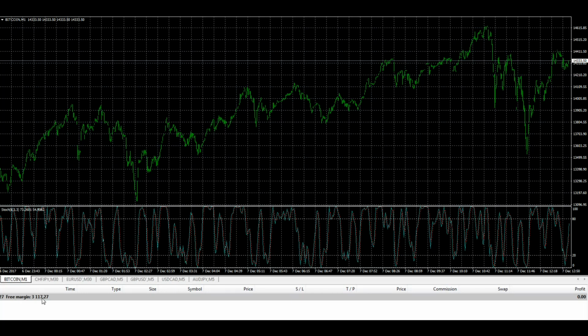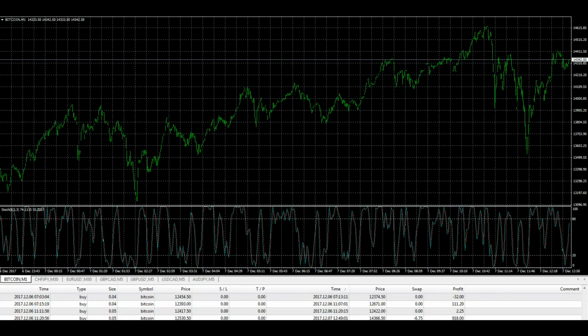So let's see. As you can see, my free margin, which means actually right now my balance and what I can use to trade with, is $3,117, which I think is quite good, and it just happened in a few days. If I go to my account history here, you will see all these Bitcoin trades. You see some small ones here, or maybe even minus.